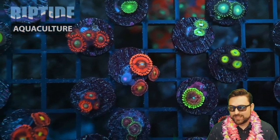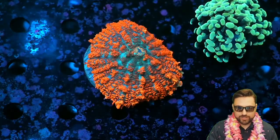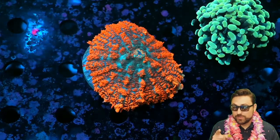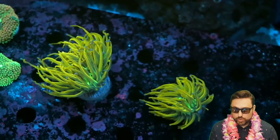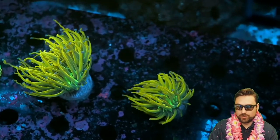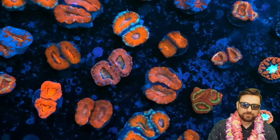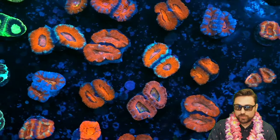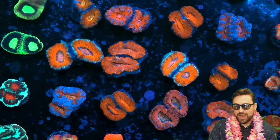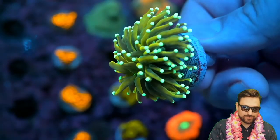So these are all the zooanthids that we have, all cultured in-house. They're all happy. They're all super healthy. Holy cow. This mushroom right here is legitimately like that big. It is huge. I'm talking a monster Rhodactis. That thing is gorgeous. Gorgeous, gorgeous, gorgeous. We have the Rhodactis, the micromousas, all the different types of colors, varieties, and strains you could pretty much ask for. So there's a ton of cool stuff on there, that's for sure.